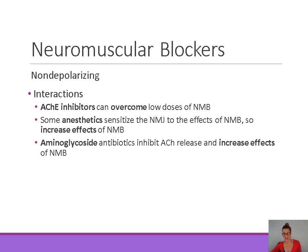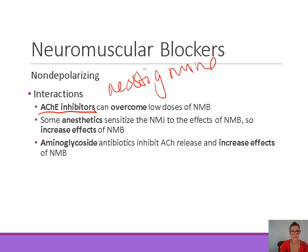Drug interactions that can occur: acetylcholinesterase inhibitors, like again, we said neostigmine. Also other drugs like pyridostigmine, physostigmine, edrophonium, they all can overcome low doses of neuromuscular blockers. Some anesthetics sensitize the neuromuscular junction, so they can increase the effects of the neuromuscular blocker. Desflurane, for example, is one of these, so you don't use as high of a dose of the neuromuscular blocker.